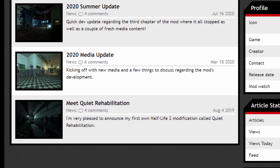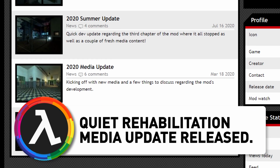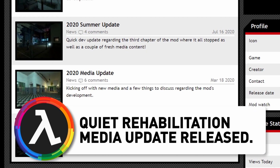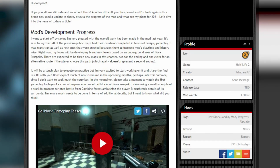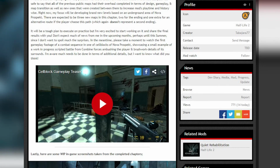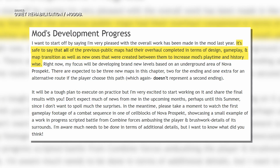Quiet Rehabilitation has quietly been worked on throughout the whole of 2020, with not a whole lot of updates to read or screenshots or videos to look at. But a couple of days ago, the mod's creator, Tabajara77, shared some news on how the project is going. Despite not communicating a whole lot, quite the opposite has been happening productivity-wise.